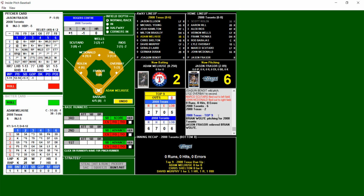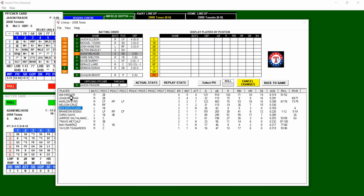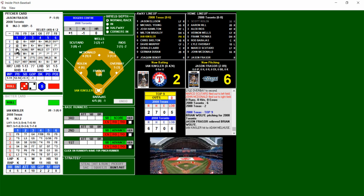Will we see some 9th inning magic? Adam Helmuth up. Helmuth batting .250, and here is the pitch. Actually, they're not going to let Helmuth take the hit here. They're going to bring in Ian Kinsler to pinch hit. Kinsler batting .242. Here's the pitch. And that's going to be 6-5, column 6, row 5. That's going to be a walk on a 1-10. The 18 is too high.